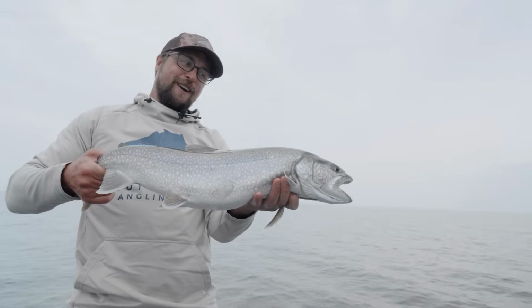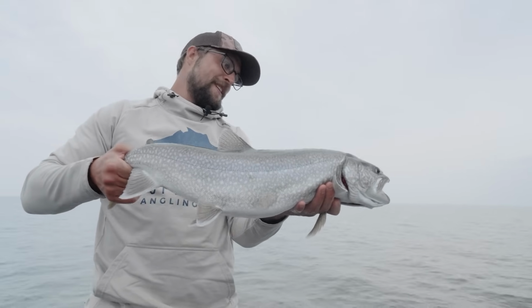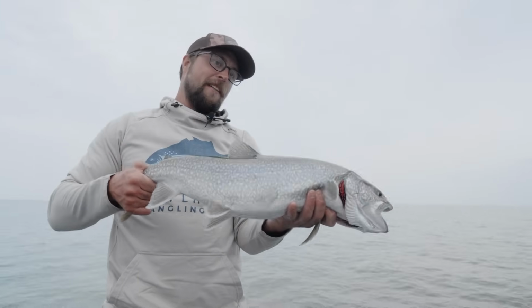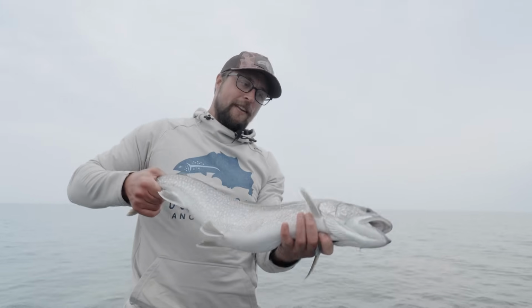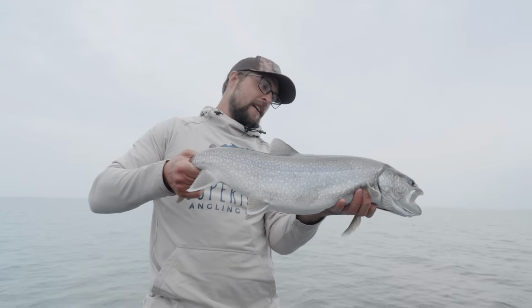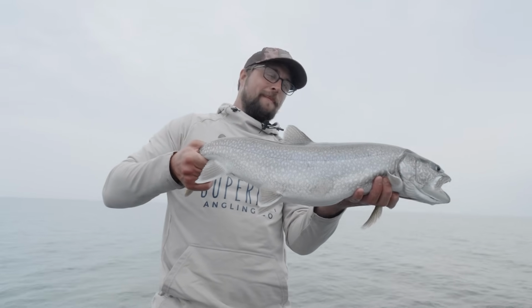What a fight. That gets your heart going on an August day when so many other species of fish just turn off. It's that summer lull. Not for lake trout. This summer heat gets them going, and there's no place I'd rather be than here in the Apostle Islands.